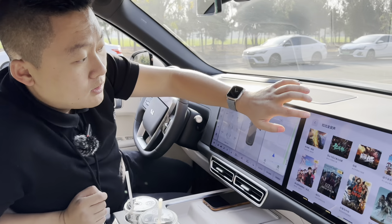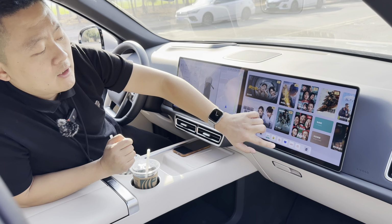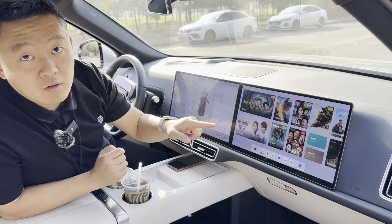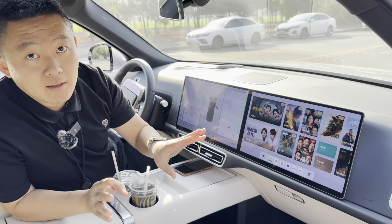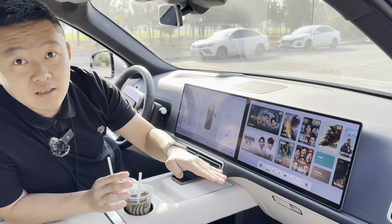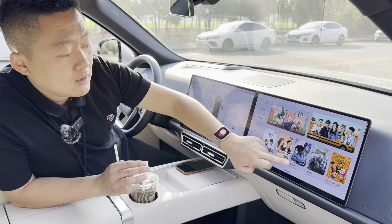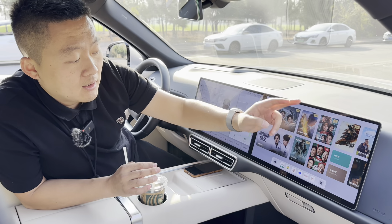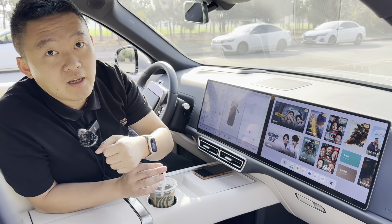And also, the infotainment system. You see, these are the built-in apps. We have people develop the apps based on our needs. We open the tools, give them the tools and the standards, so they develop the apps to best fit our cockpit and our screen. So we have movie apps, music apps, Bilibili, pretty much everything. And you can even sing karaoke in the car.